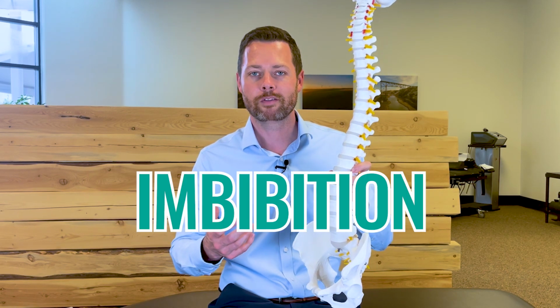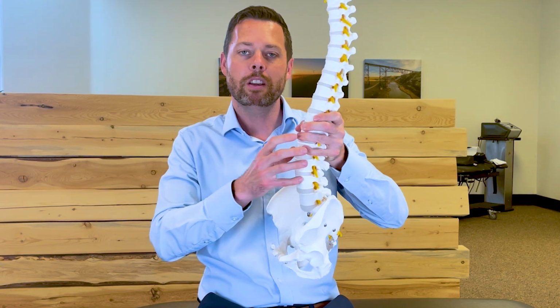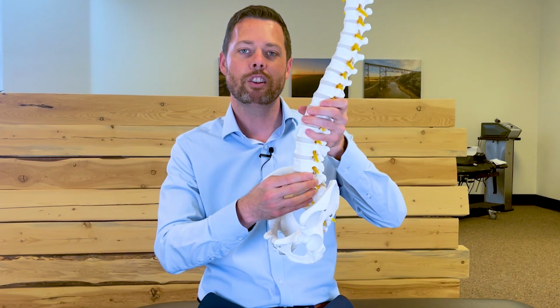Also, another mechanism that is effective for a disc, it increases the nutrient and the fluid exchange into those discs. It's a big word called imbibition, but essentially what that means is our discs have very poor blood supply. So they get their nutrition through us moving around, pumping nutrients in and out of that disc. But if you have a disc that's under a lot of pressure, or you have a segment in your lower back that's locked up, that's going to prevent those discs from getting that imbibition.